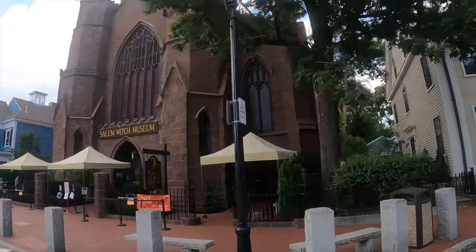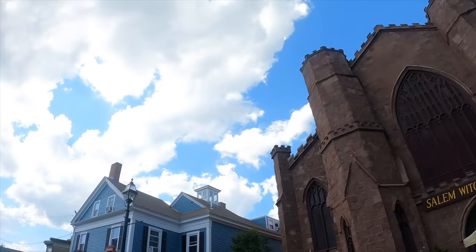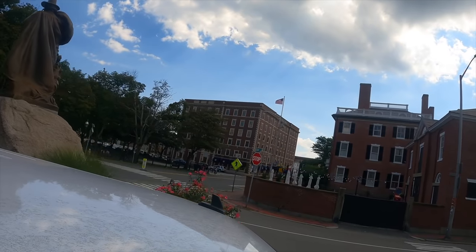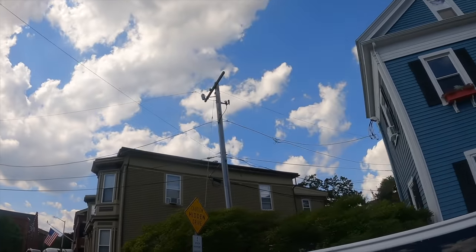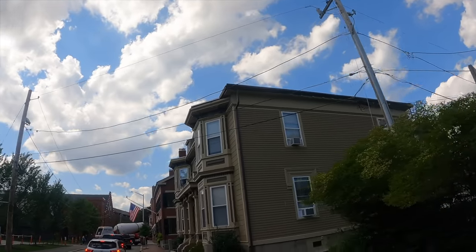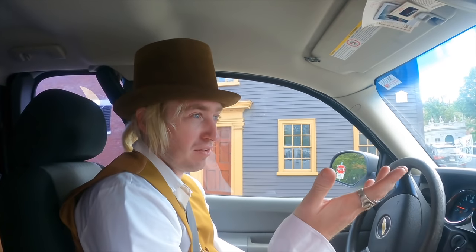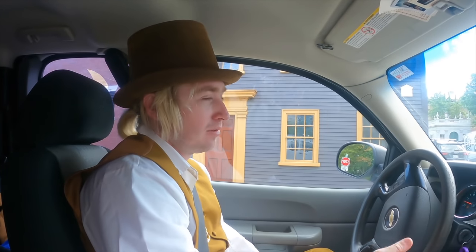So here's the Salem witch museum. So obviously it has historical significance within itself, but if you've ever seen Hubie's Halloween, there's a scene where they're talking inside the museum, and outside is shown too.